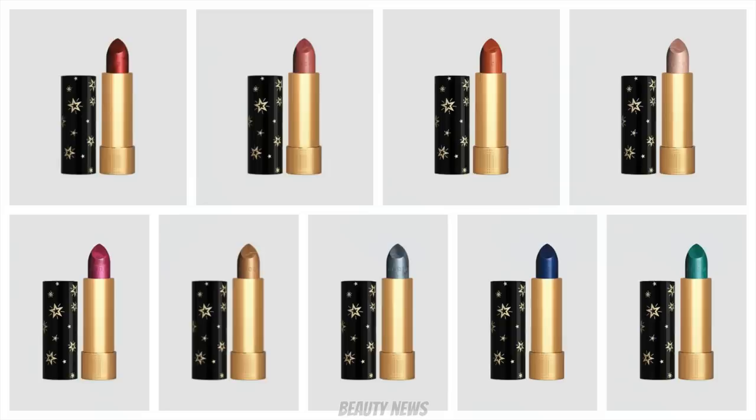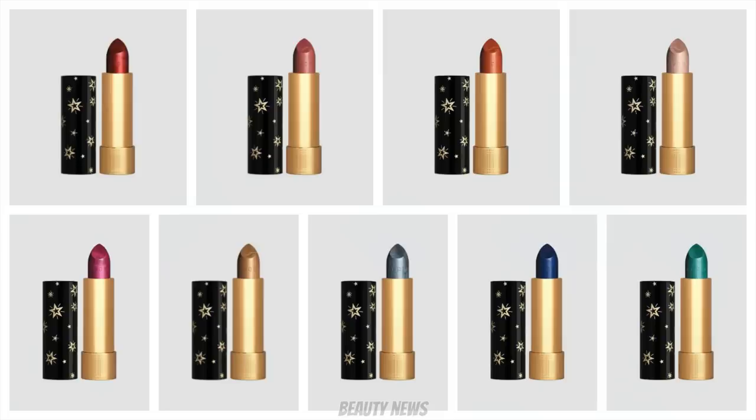And this is why. Because we have a whole bunch of metallic lipsticks. There are 9 in total. And get this, 1/3 of them are blue and green shades. What are they doing? I don't even know. Then we also have a silver, and there's like a bronzy gold. I don't even know what this is.